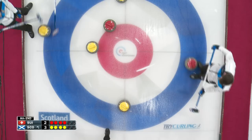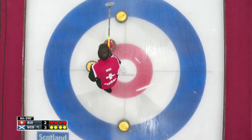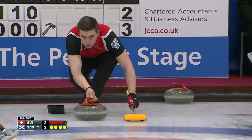They've got to make good. Switzerland know they need to be clever here, otherwise we've got a blast in the game. Scotland's got the hammer. Switzerland can't afford to lose a big end. They want to force Scotland to one here. Switzerland could come in and just half-check that front yellow.